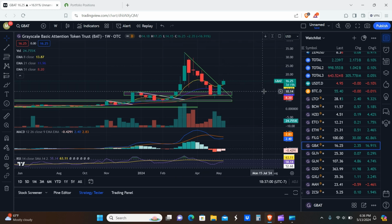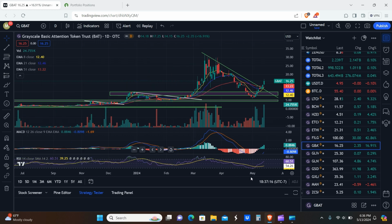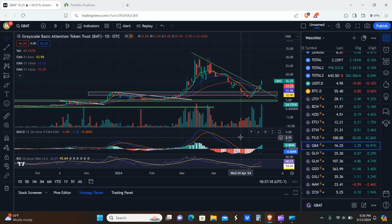So GBAT, this one is definitely the most bullish by far. This is the first mover. No, there's no question about it. You guys can see this powerful green candle here. Got the confirmed breakout last week, and we're having follow-up on the weekly time frame here. So I want to actually go down to the daily time frame to show you guys just how very confirmed this move is.